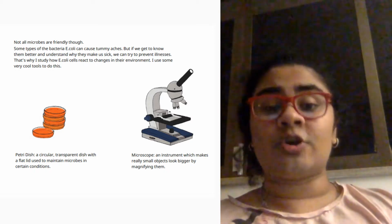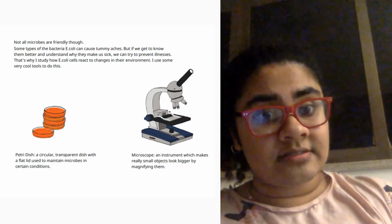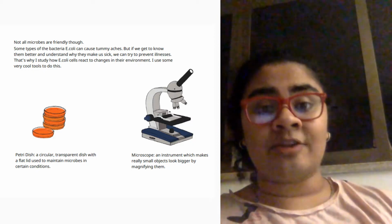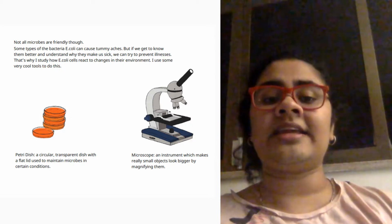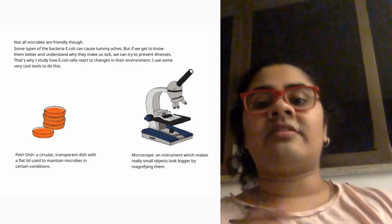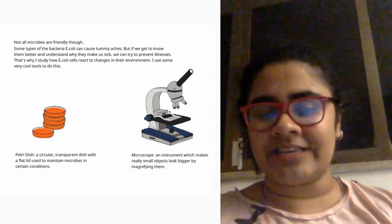Some types of the bacteria E. coli can cause tummy aches. But if we get to know them better and understand why they make us sick, we can try to prevent illnesses. That's why I study how E. coli reacts to changes in their environment. I use some very cool tools to do this.